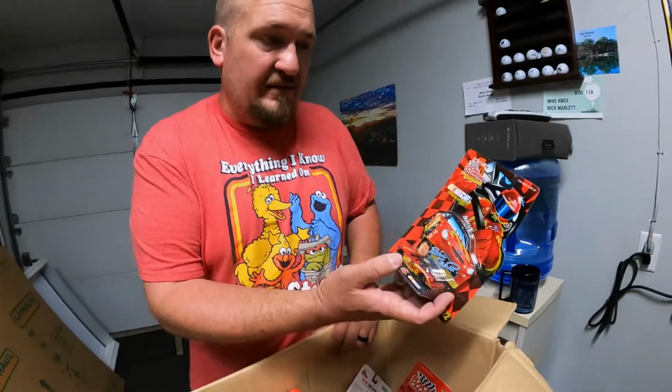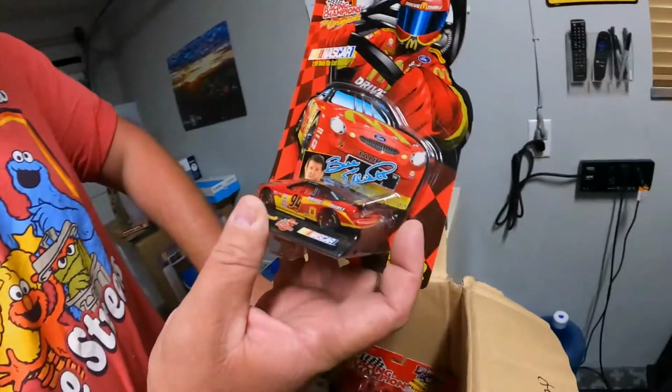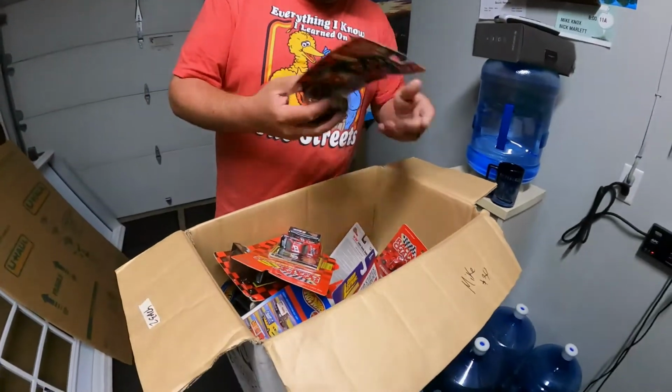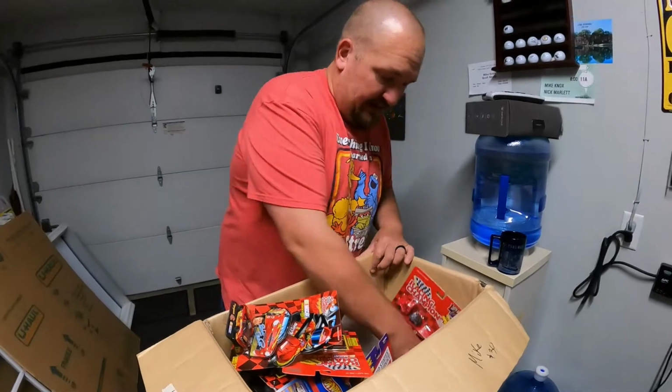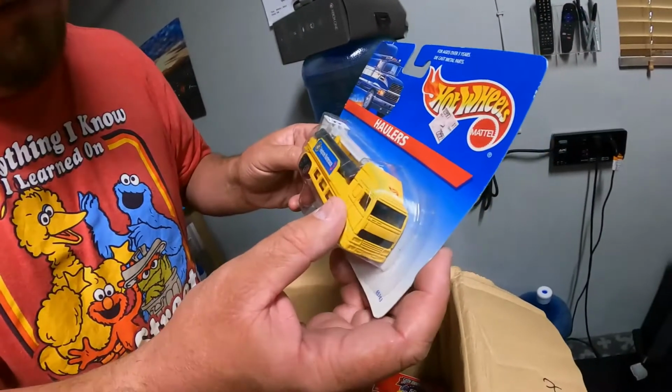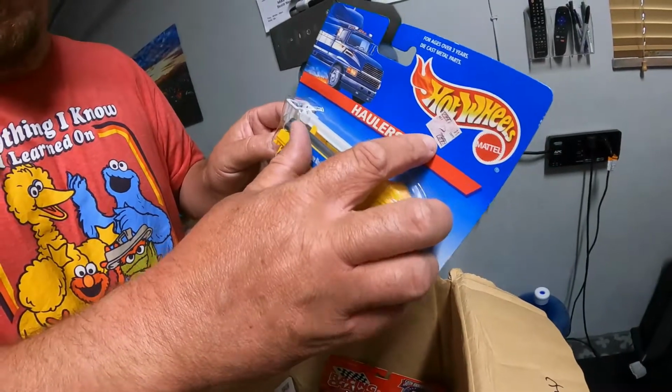It's some cool stuff. Actually, look at that car. Look at that McDonald's car. Pretty, Bill Elliott. That's kind of cool. Some collectors gotta know about these. Mostly these are all from the 90s. There's a lot of Hot Wheels. Telephone maintenance hauler. It was $29.99 at Kmart. Wow.